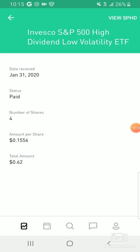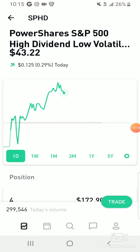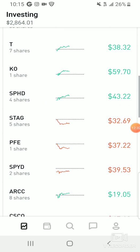It is an ETF, dividend low volatility. So it's pretty much just a combination of a bunch of the blue chips and dividend aristocrats within the S&P 500. So it's relatively safe. You definitely want to just stack up on a lot of SPHD, for the safety and the dividend payment.